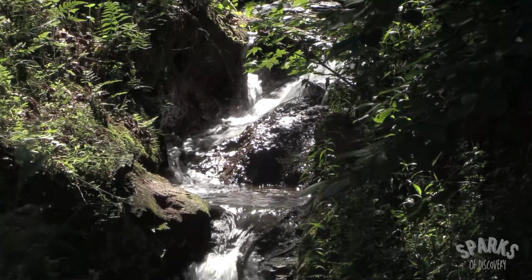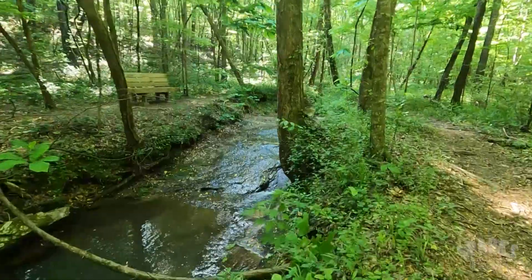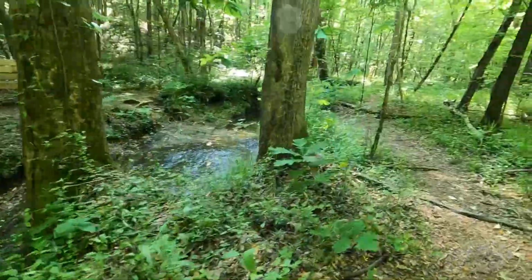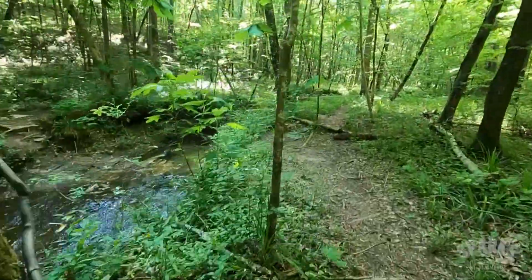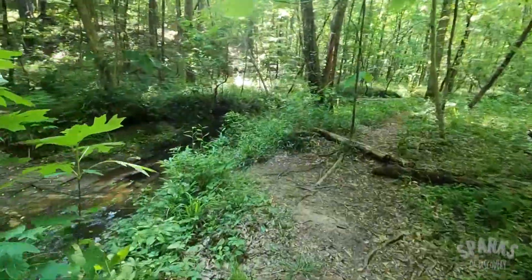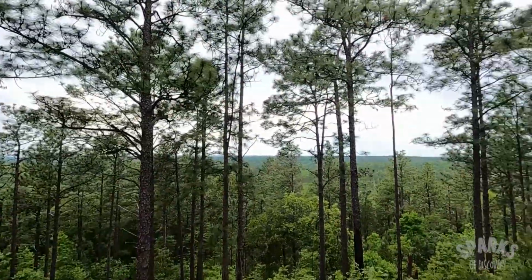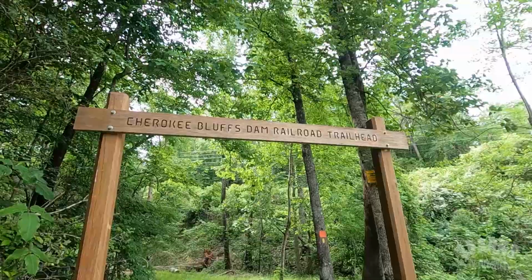The newest set of trails is just south of the dam, along the Tallassee River. You can choose to take the Forever Wild Trail, which is nearly 5 miles long and follows the river for a bit before veering off and following along some streams before taking you up and over Saddle Rock Mountain, which is the highest point in Elmore County.